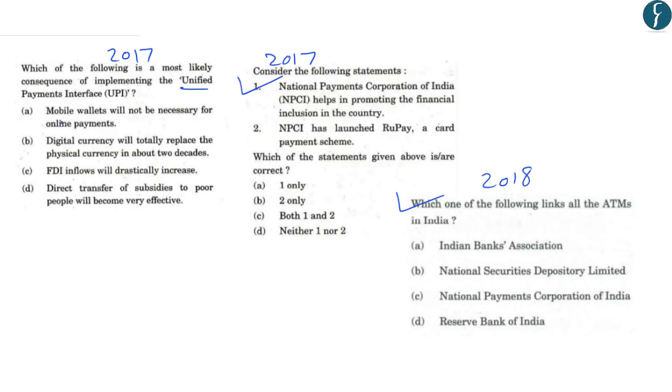The first option reads, mobile wallets will not be necessary for online payments. Now this option is correct. However, this question can also be solved by eliminating the other options. For example, let us look at option B. It reads, digital currency will totally replace the physical currency in about 2 decades. So this statement is incorrect because physical currency will exist along with the digital currency as well.